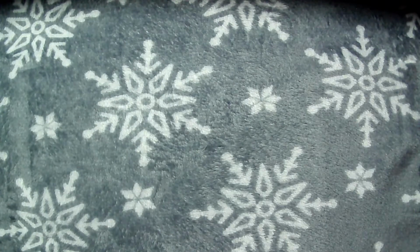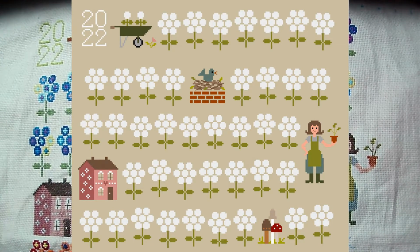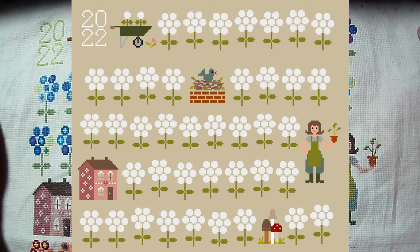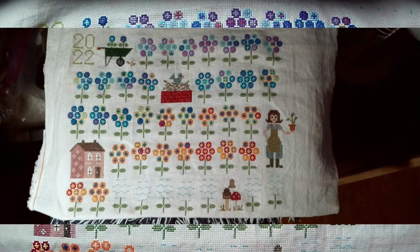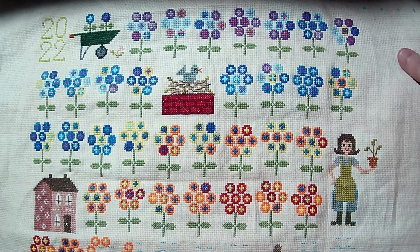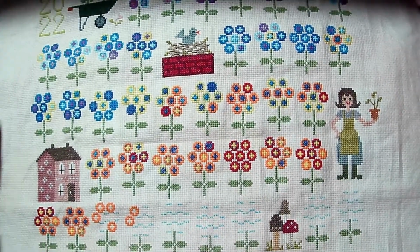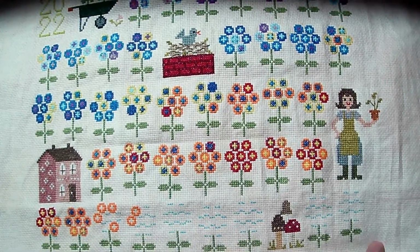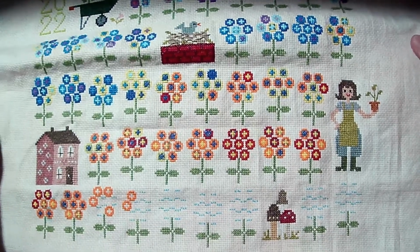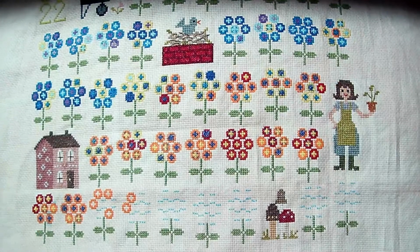Next is my temperature chart. Okay, so here it is. It's not all fitting in. This is on 14 count that I herbal tea dyed. This is free from Jardin Privé, and they release a new section every, I don't know how many days that is.